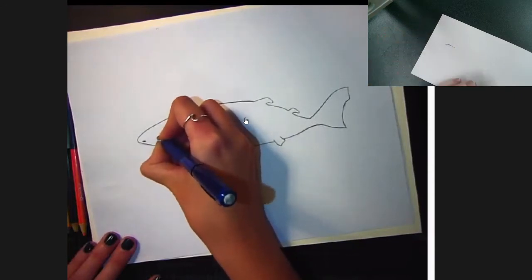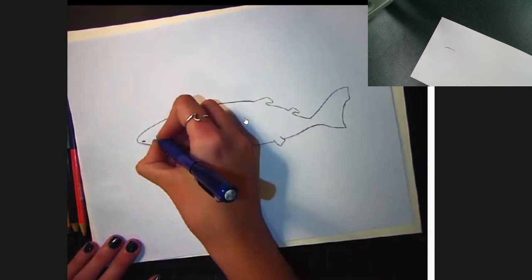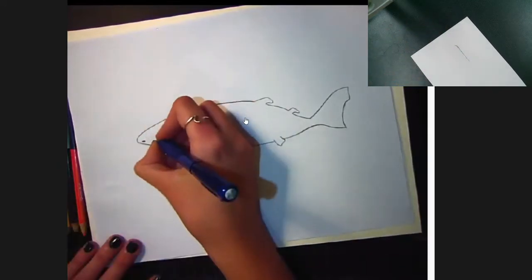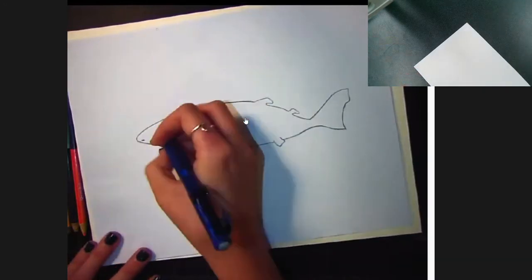Their dorsal fin up top is just kind of little. In fact, I didn't even realize it was lobed. I honestly thought it was like a little ridge. And then with the shark that we have right now at the Sealife Center for this research, I was actually able to see that, nope, they've got a little lobe on there. So it's pretty cool.